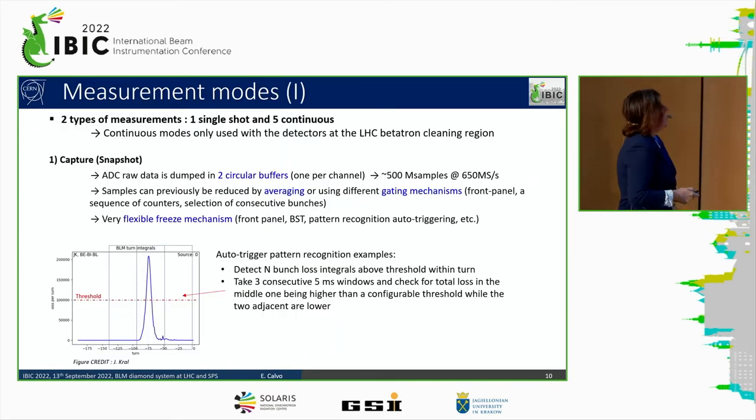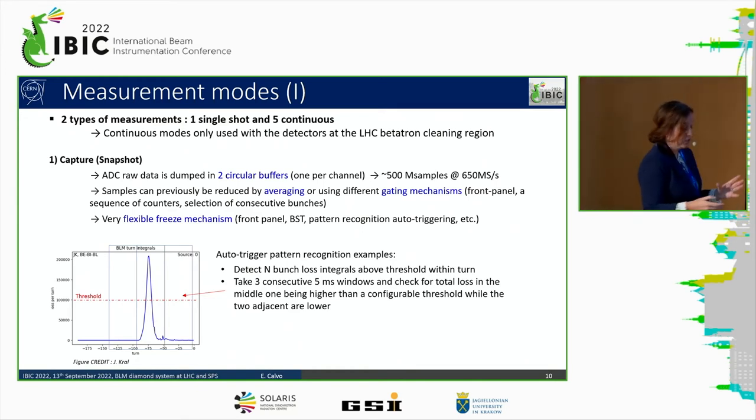So with this kind of processing, we have implemented two types of measurements. One is single shot, which is used in all the detectors, and the other two are continuous modes, used particularly on those detectors that don't see a single pass, where we see the losses during long periods of time, such as those of the Betatron cleaning region.